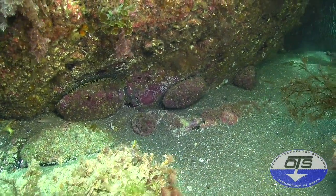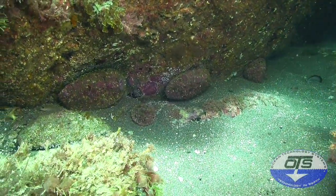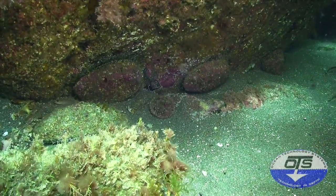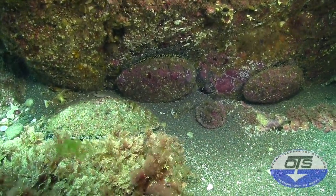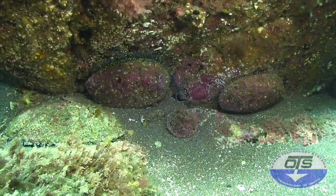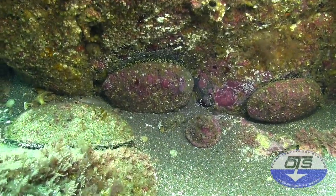Up against this rock here, we find 3 abalones. There's one right in the middle, to the right, and one down the lower left. I have a little goby hiding right next to one.